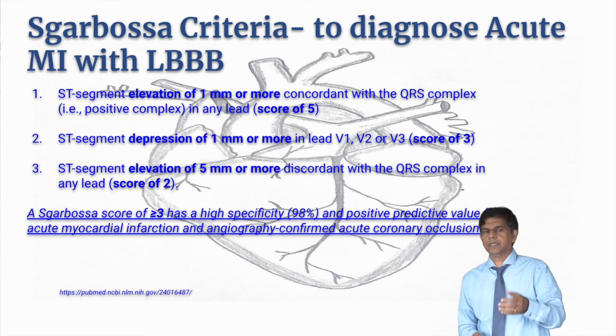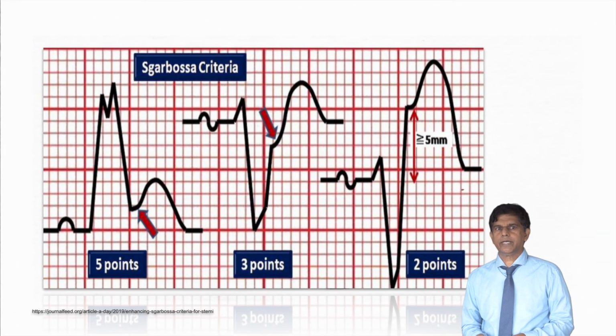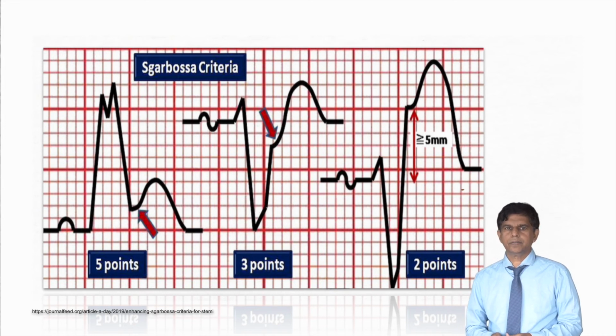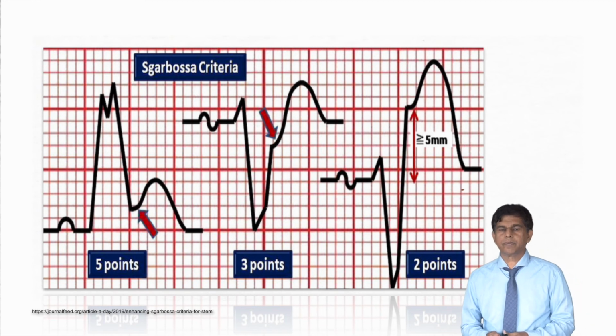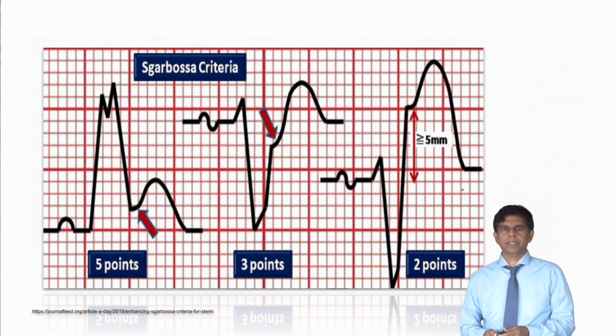Now, this is the Sgarbossa criteria. We talked about ST segment elevation and ST segment depression, and all of that is in this slide. So you look at the points. If the score is greater than 3 points, the specificity is extremely high.